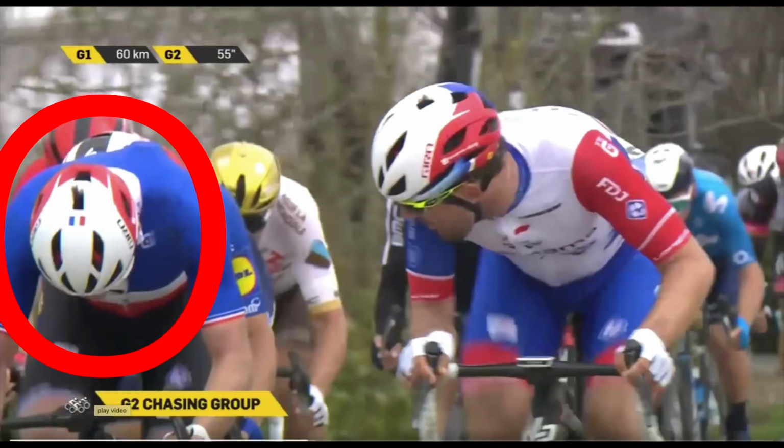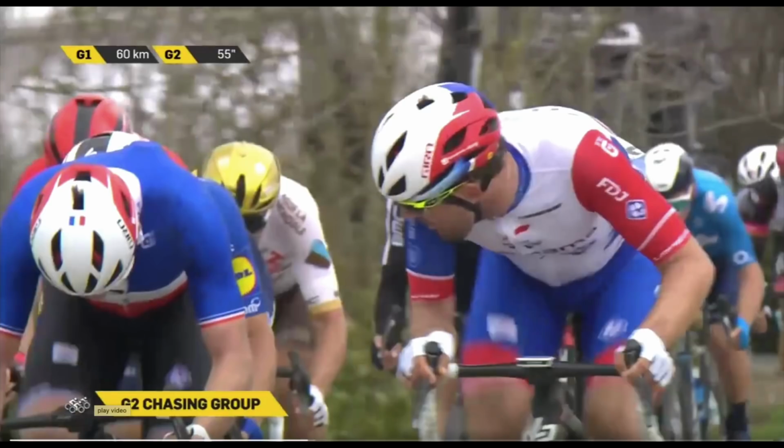Then it's FDJ working for Arnold Demar. They have Stefan Kuhn that's in the front, but he's not very fast when you look at that group. So Arnold Demar is going to try to get across, so he puts his Frances de Jour teammates on the front. The problem that's happening in this number 2 group, Deceuninck Quick-Step's working solo, AG2R's working solo, Frances de Jour's working solo, Deceuninck Quick-Step's trying to jump across on top of that. No chemistry in the number 2 group.